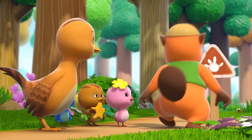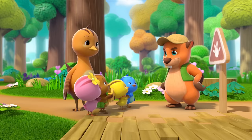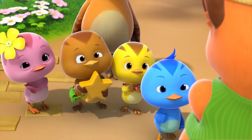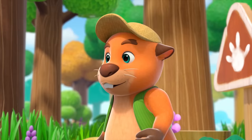Look, do you see this sign here? It means construction work's being done, and you should stay out of that area. Is that clear? Yes! But what's that over there? Well, that is my house. Plus, it's a dam that serves to protect the forest. A dam, huh? A dam is an extra strong bridge that can stop water. When heavy rains come, a dam can stop the whole forest from flooding.